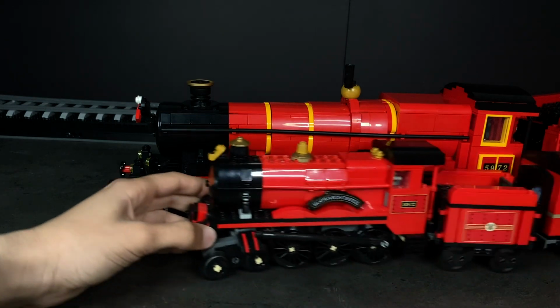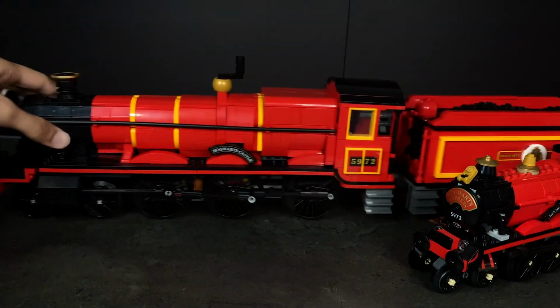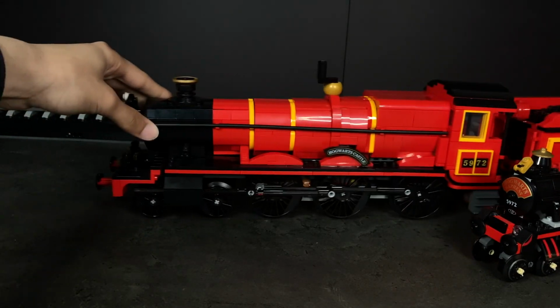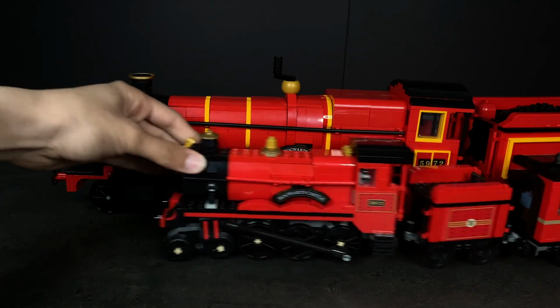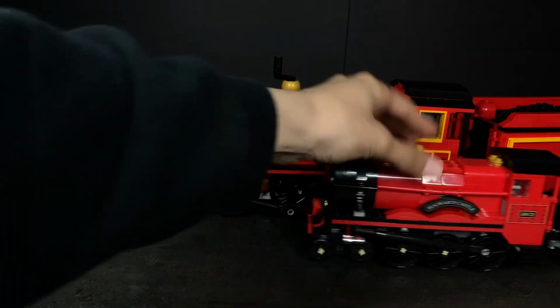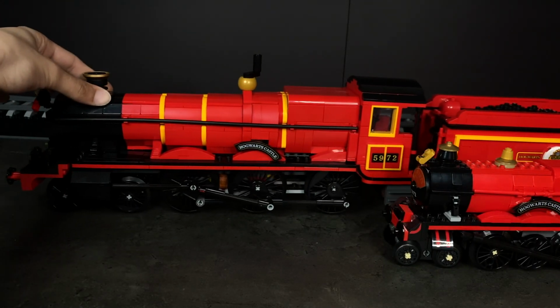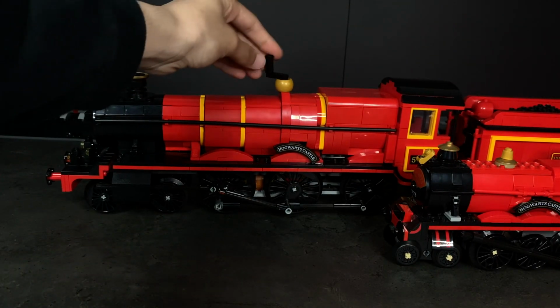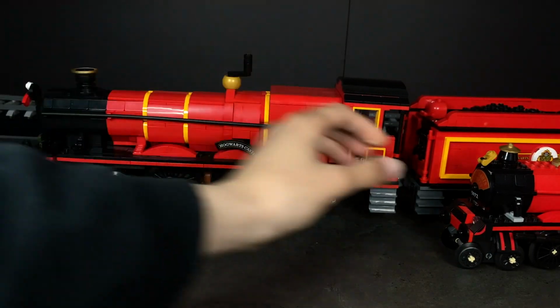On this side, I really love how the wheels move, and of course for the larger model, the wheels can move exactly the same way, if not smoother, than this model right here. You can obviously hear the squeakiness of the wheels, and here they just roll so smoothly, which is just fantastic for a set like this. You also have the crank there, but you just have to roll it, and that's pretty much it for that.